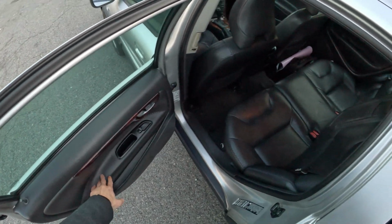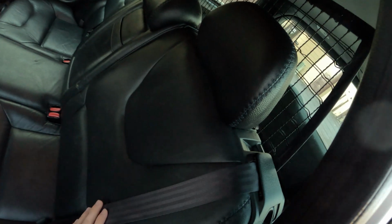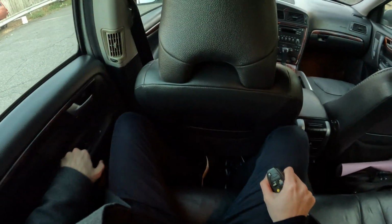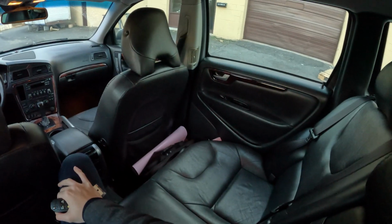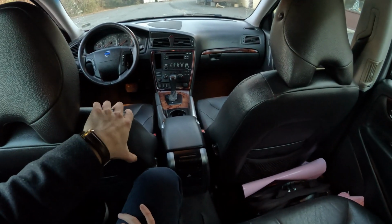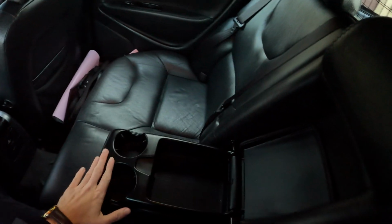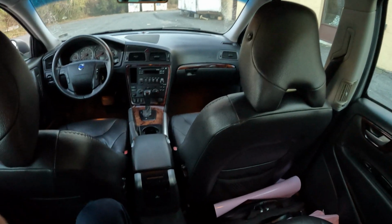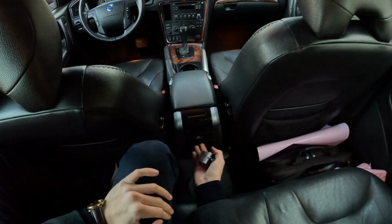Of course, everything is soft to touch. Beautiful back seat with the cargo net, or whatever they call it, the cabin net. So hopping in here, I'm 6'2", not too much space, but it feels snug. You sit really high. You can just feel how well made these doors are. Over the years, everything has kept up its shape beautifully. No rips, nothing.